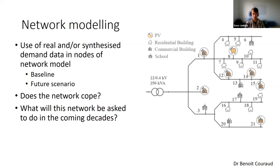So this was carried out by one of our researchers, Benoit Courreau. So you can take a fairly standard network model and then populate the nodes of that network model with our synthesized data, with as many dwellings as you want. You can change the definitions of those dwellings, put in a cooling system, run a cooling system in a certain way. So we could specify all the houses in that network model. We could specify what they're doing within certain limitations of information we have for both a baseline and a future scenario, and then see how that network model copes in terms of frequency and voltage characteristics.